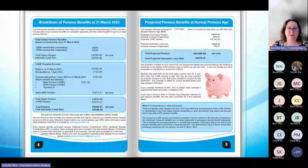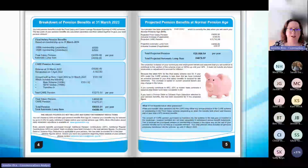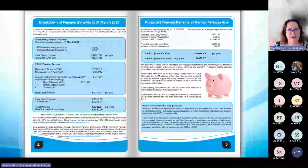If you have previously transferred in pensions, it's included in the totals. So the only time you'll see the transferred in pension over here is this. Most of the time these days, if you're transferring in a pension, it buys pension in the career average section, and you'll see it on the breakdown here in that first year.